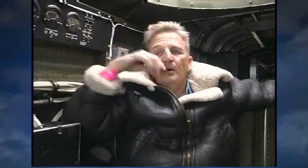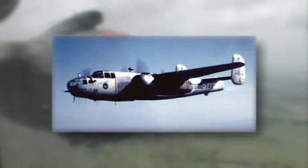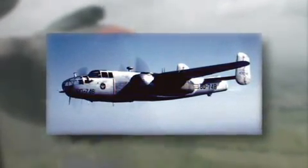This particular plane was built in 1944. At least the first piece of metal was laid, and that's when they dated the aircraft. The plane was delivered in February of '45 to the military. By the time this plane came out, the war was ending, so they ended up shipping it to Polk, Texas for storage. In '46, it came out, became a TB B-25J, which is a trainer bomber version.